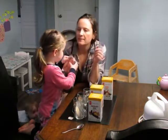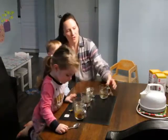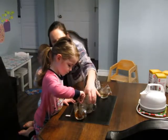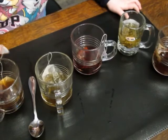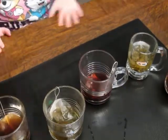We boiled the kettle, and then what I did was I just poured a little bit of water into each cup, and I let Nola stir each cup to bring out the color in the tea, and then we took turns smelling each of the teas before we tasted them, and we checked out the colors that the tea bags had brought.